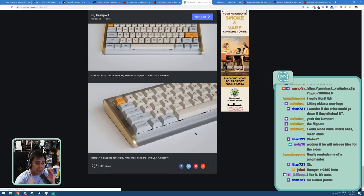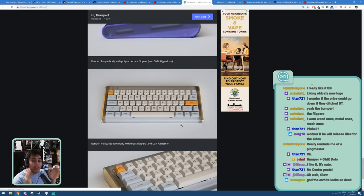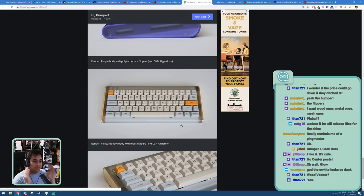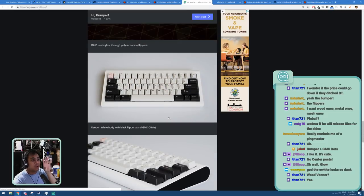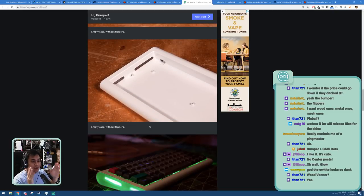But not actual wood, like the 80s wood paneling, that really cheap-looking wood paneling you've seen in bad offices in the 70s and 80s? I want that. That arcade wood veneer paneling kind of slapped on the sides. For me, that would be the ultimate aesthetic I'd want to go for with this board. Black or white, and then have cheesy wood paneling for those flippers.